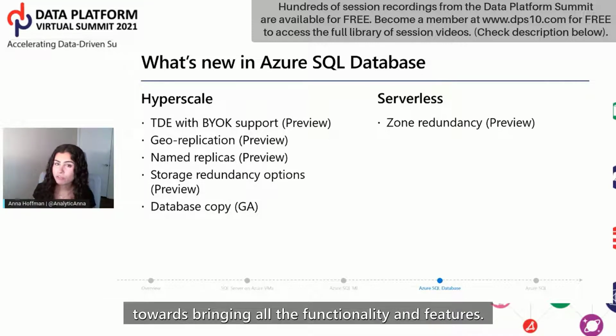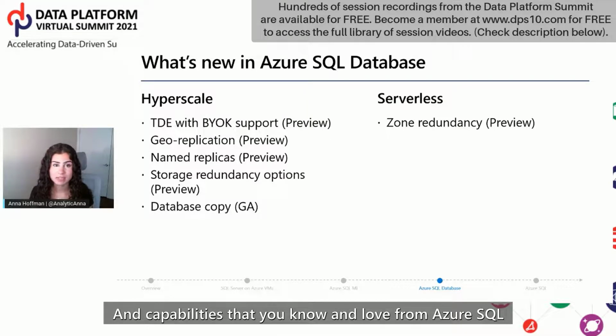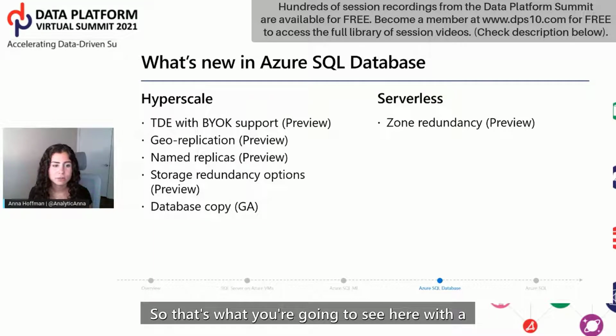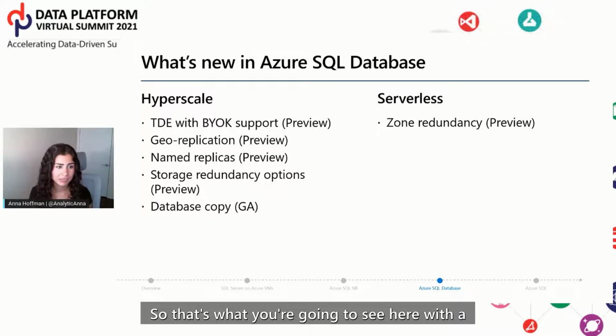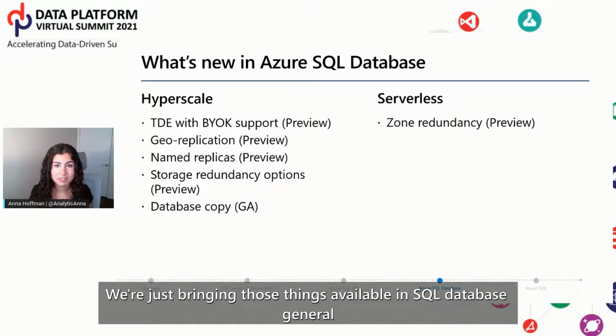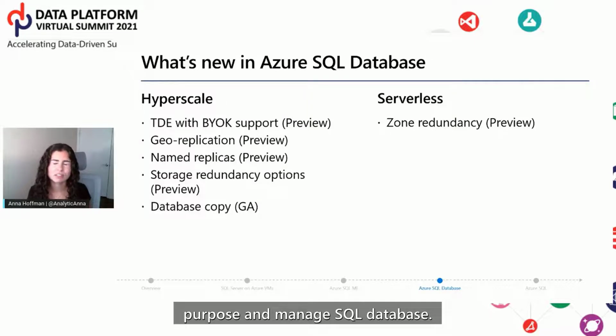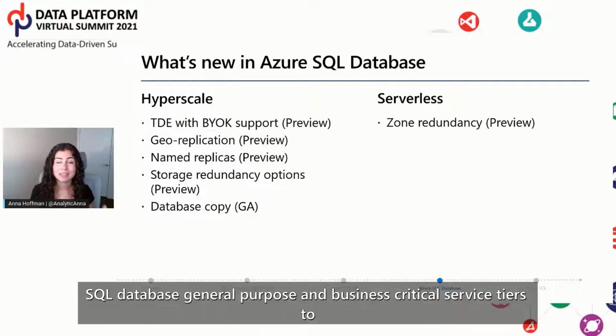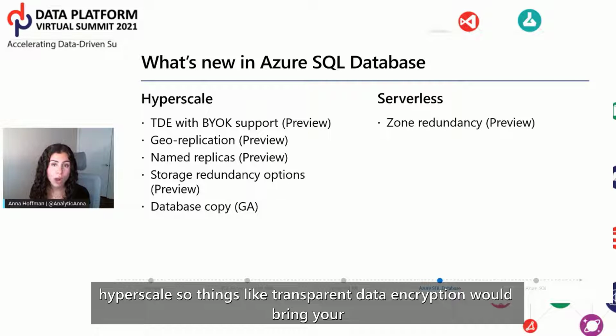So lots of great stuff coming out of the hyperscale team, and they're continuing to work towards bringing all the functionality, features and capabilities that you know and love from Azure SQL Database into the hyperscale tier. So that's what you're going to see here with a lot of the preview and GA announcements. We're bringing the things available in Azure SQL Database general purpose and business critical service tiers to hyperscale.